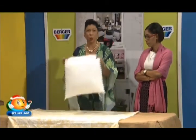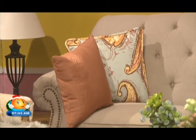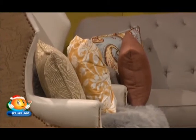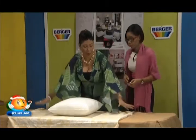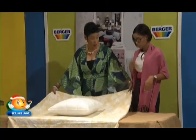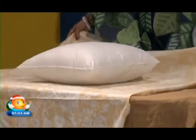All you need is a 20-inch pillow insert and a yard and a half of fabric. You've seen me do this before. You should be able to do it yourself. I didn't prepare, though. I didn't remember what I would do. Okay, so you just spread it out. You want to do it? You spread it out, you put the insert in the middle. It should only take you one minute.